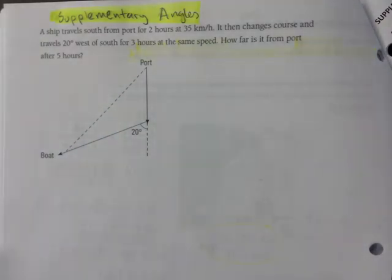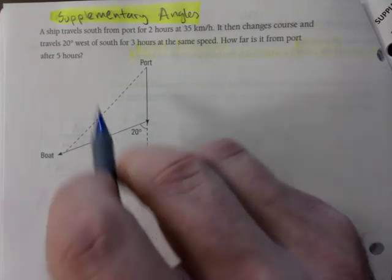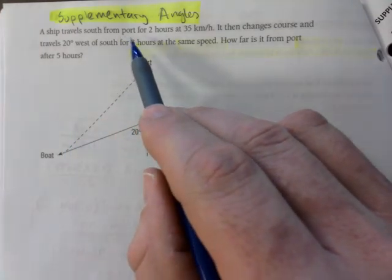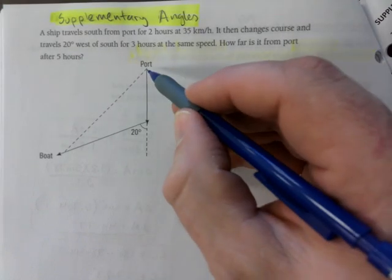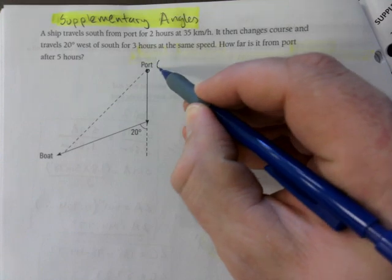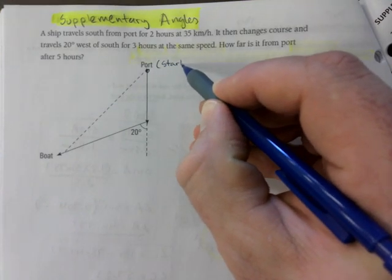What do you notice about this triangle? Not a whole lot of information, right? Okay, let's find some information. It's probably in the text. A ship travels south from port for 2 hours at 35 kilometers per hour. So this is the port. This is where it all starts.